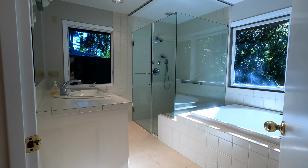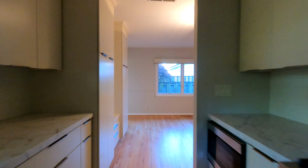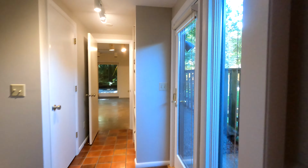A lot of times you'll see it out in the garage, or you might see it in more of a closet. But a couple of nice sized rooms down here, and then going through the other side of the kitchen, you have more of a family room, kind of bonus room den area. This could also be a TV room, sitting room, could be an office.